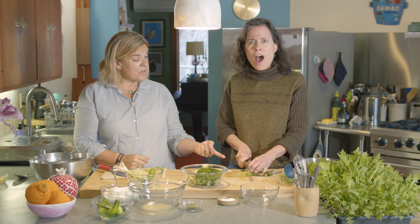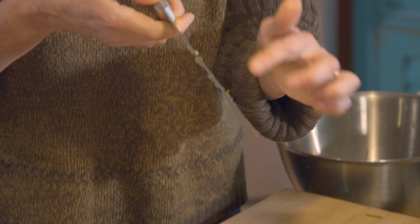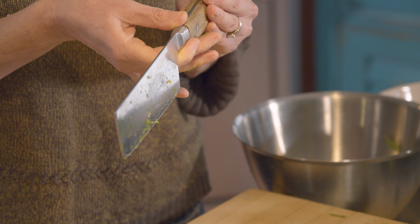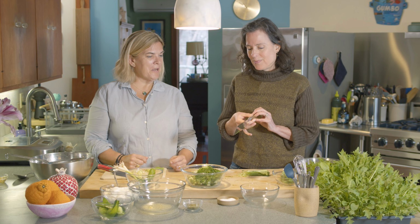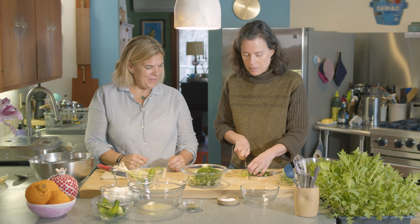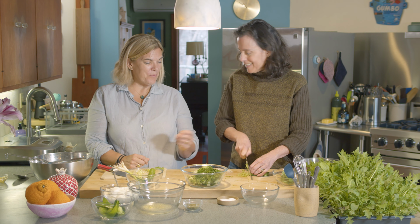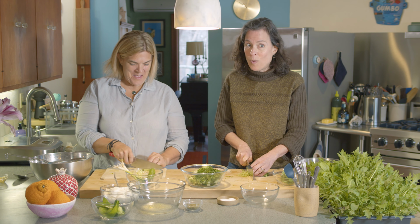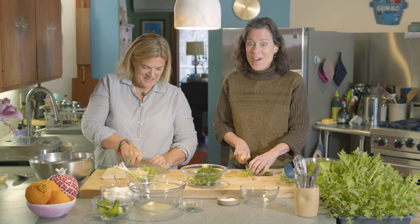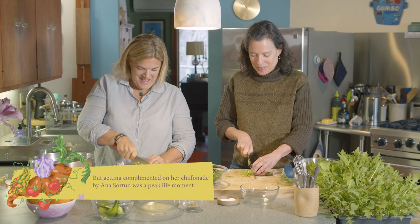Thanks. Oh my God, look at that chiffonade. So that's a vegetable knife, right? He doesn't make the blade, but my husband made this knife. What a great husband. He's the best. I just use this for everything, kind of. It's a beautiful chiffonade. It's perfect. Wow, I'm having a moment. Holy smoke. This is on camera, so it actually happened.